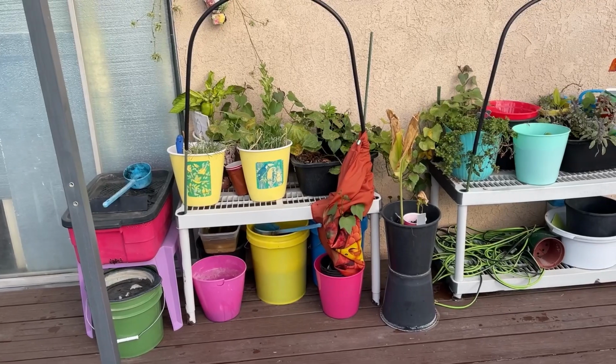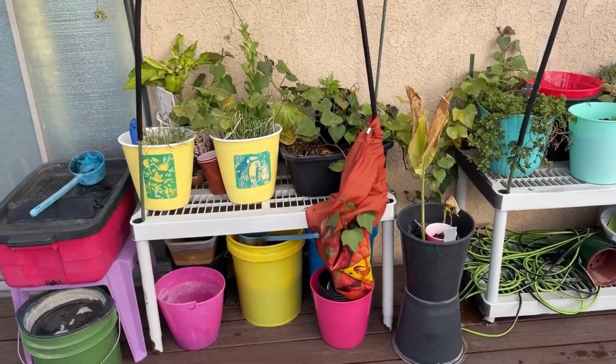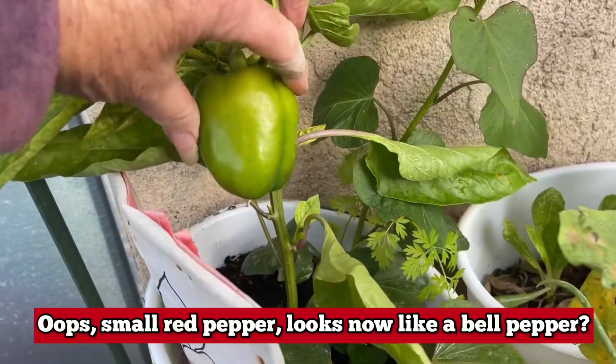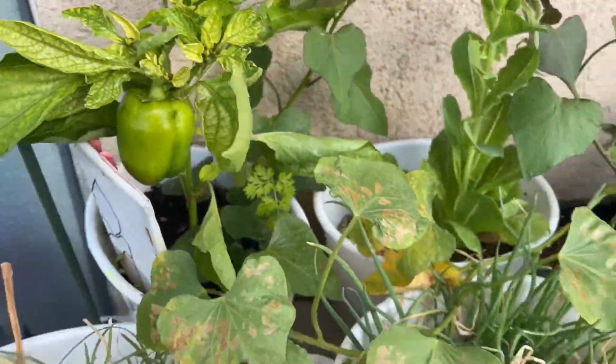And I've got the sweet potatoes and I've got mint there and sage and a few different things, even turmeric going on there. I've even got a bell pepper. Look at this. I'm going to have to show you where the seeds came from to grow that. It was a tiny red pepper from my pizza garden and it turned into that.